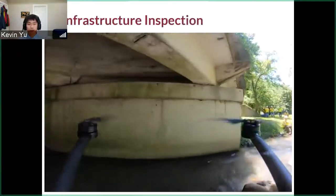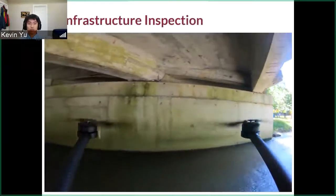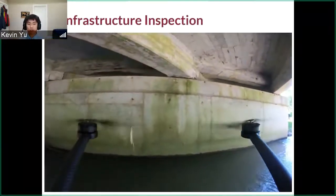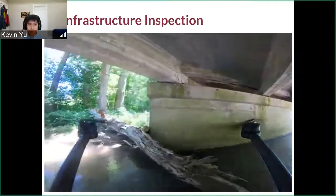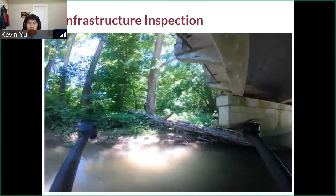Another application that I focus on is infrastructure and inspection. By introducing UAVs, we can provide a safer alternative to infrastructure inspection by removing the inspectors from hazardous situations, like this one. Again, what we need are efficient path planning algorithms that can plan coverage paths for the UAV in complex and potentially unknown environments.